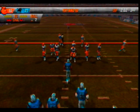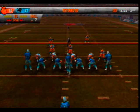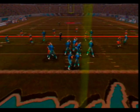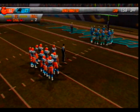First and 10. Ball on the 7-yard line. Clear. Only one man in the backfield. Pass play here on first down. With the throw, almost intercepted. Johnson had his hands on it. I think he was invisible out there. Wasn't even seen. And that's a break for the offense.